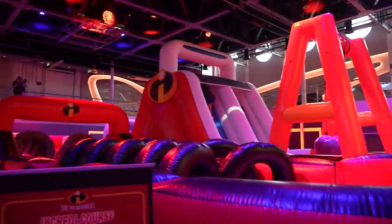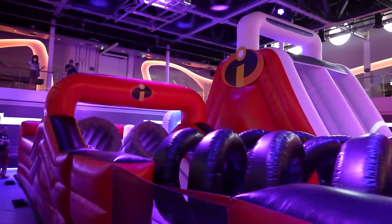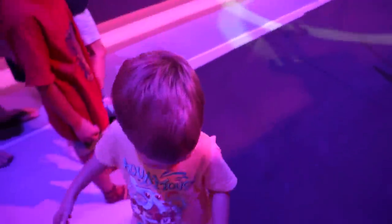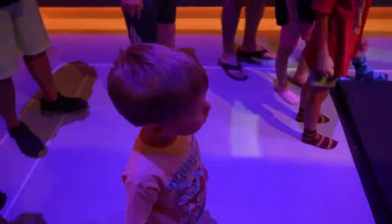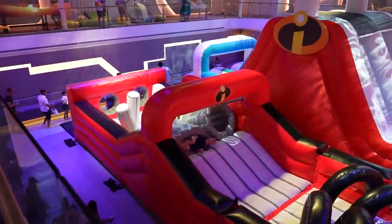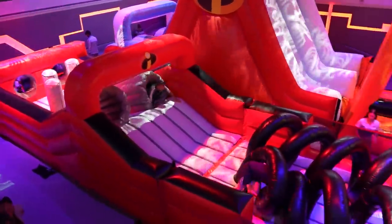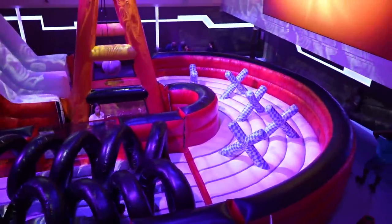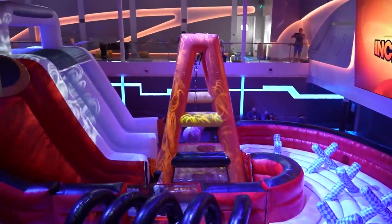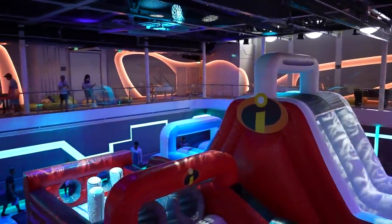Jackson is 40 inches now, so we're thinking he should be able to go on it, but we're going to check his height. They said he's not quite tall enough yet because he doesn't have any shoes on. So they checked his height without any shoes on. He's 40 inches tall with shoes on, but not without shoes. So unfortunately, Jackson was not quite tall enough, but you can see people are running through. They're doing it. So hopefully next time Jackson will be tall enough.